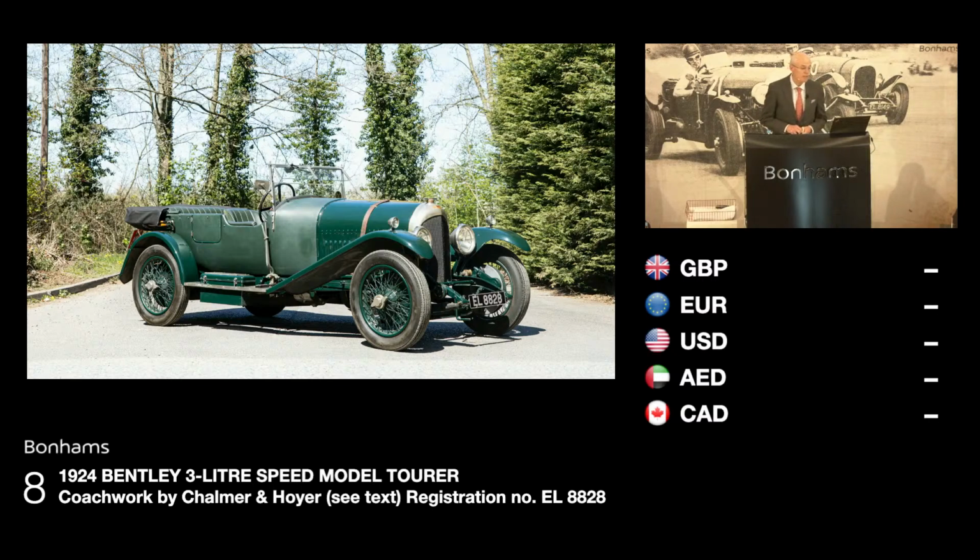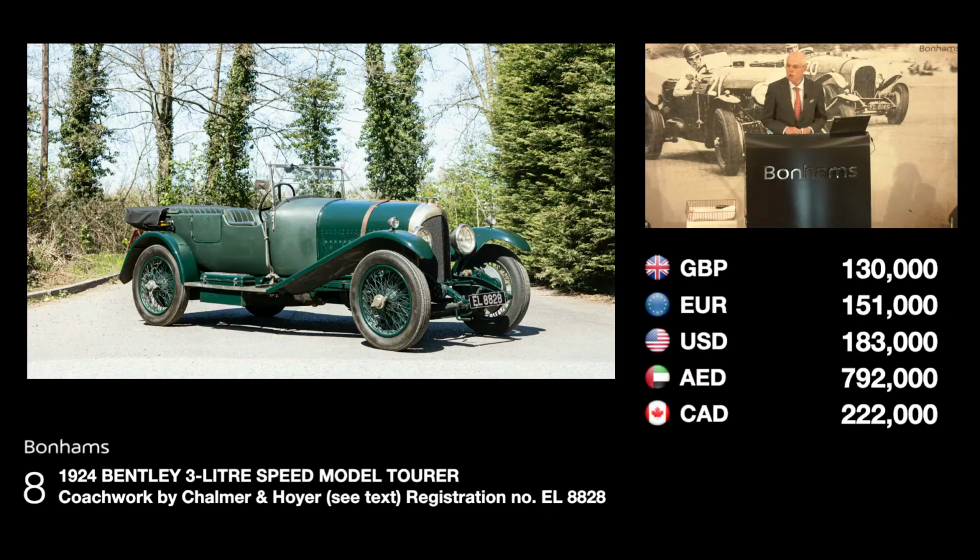Well, again, bit of interest coming through on this one, and I've already got 120, 130 already offered. 130,000 for the 3-litre at 130,000, 140,000. Thank you, your bid. 140,000. You have the bid. 140, 150, 160. Thank you, 160,000. Going at 160. Any advance at 160,000.